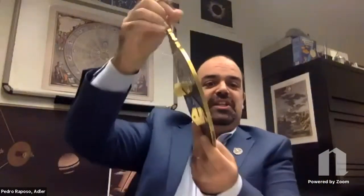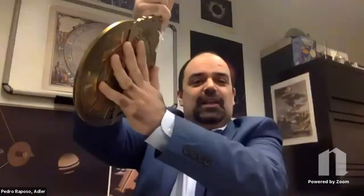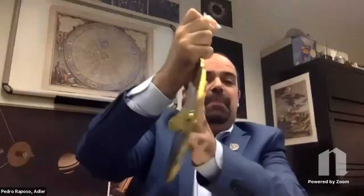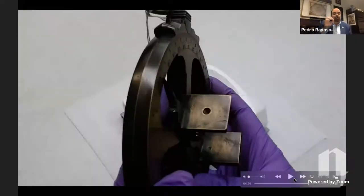I didn't mention it, but you also notice that the instrument has those 4 holes. That's another indication that it was made to be used in ships. So basically, when you're standing on a ship, if you use a solid body instrument like this astrolabe, of course, the wind will hit the instrument and make it bounce. So the fact that you have holes that the wind can go through also helps keeping the instrument stable. So again, a tool made for the purpose of practical use.